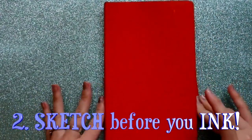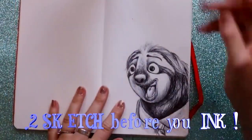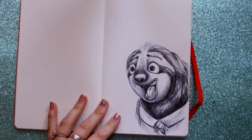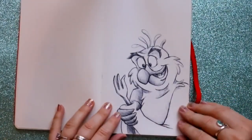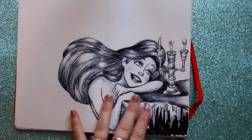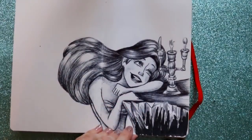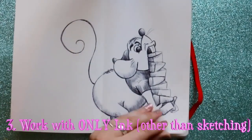Now, the second reason why is you can sketch before you ink. It is totally allowed. If you follow Jake Parker on Instagram or anything, you can see that the creator himself sketches everything out before he goes in and inks everything. And that's what I do too. You can use a pencil or color erase pencils to go in, sketch stuff, and then ink it. It's completely okay.